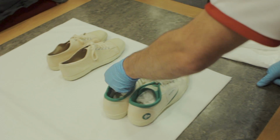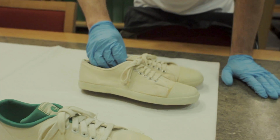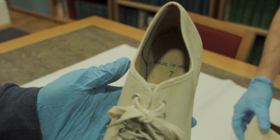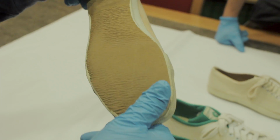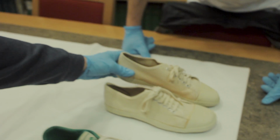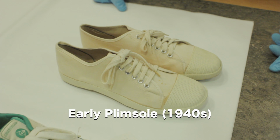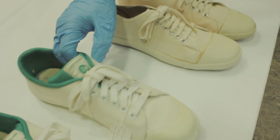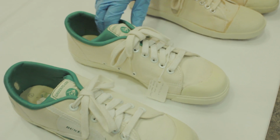These are pretty funky, weren't they? Yeah, so these are really plimsolls, 1940s. Wow, again, it's so hard. You can get that from YMC now, couldn't you? Totally, like that. That's where it's come to, isn't it? I mean, both of these, that's where you get the word plimsoll from, isn't it? That was basically the start of trainer history.